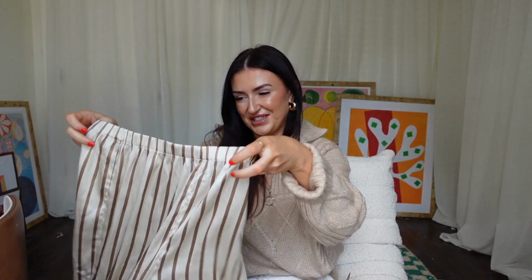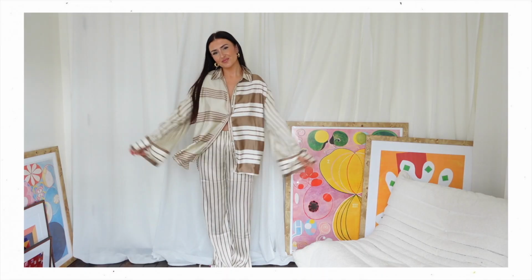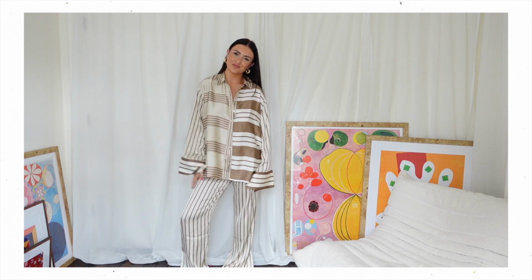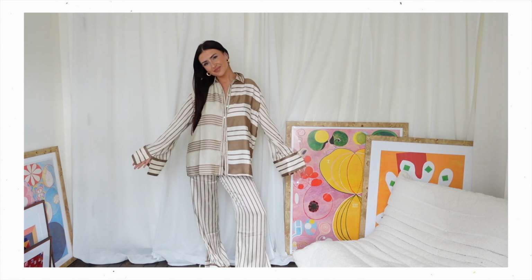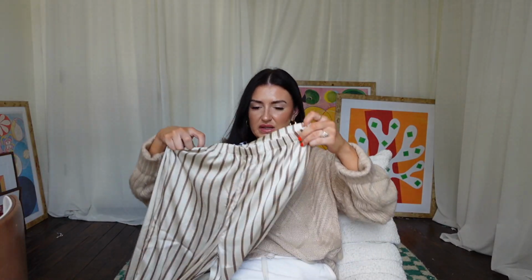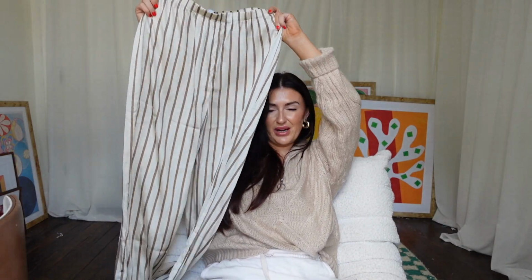I just know it. Another set that people are going to lose their minds over is this one by L'Academy. I got the bottoms in a medium. I honestly could have sized up to a large. I didn't really read the reviews, and apparently a lot of people were saying to size up in the bottoms. So do that if you're watching.